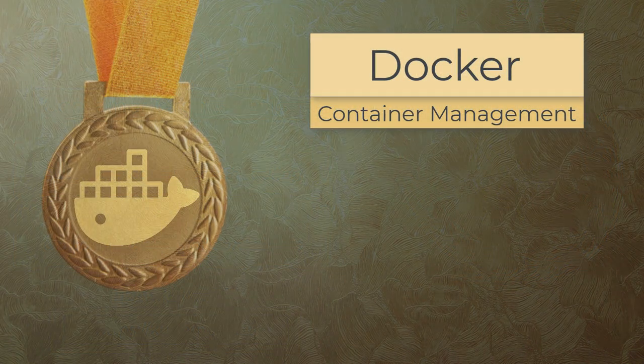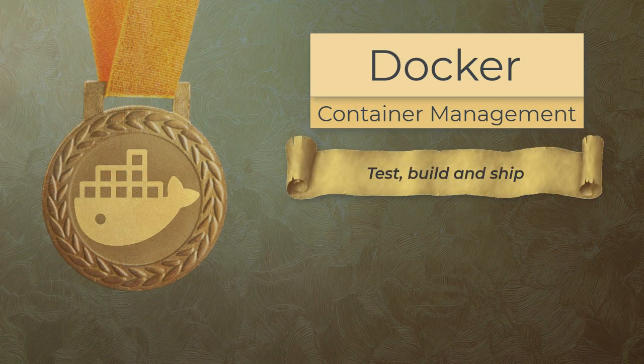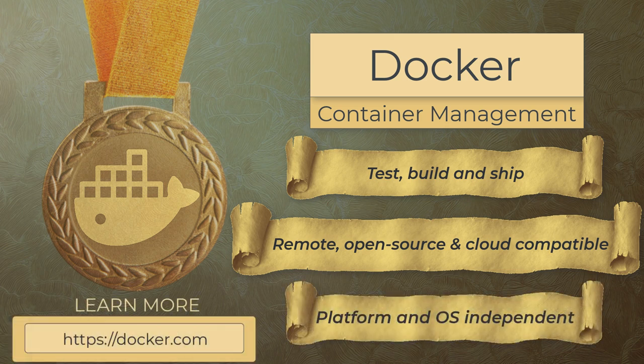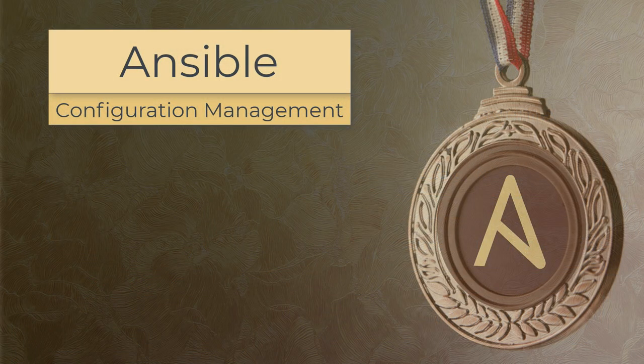For container management, Docker. Docker is the most popular container platform to build, test, and ship applications. It allows for remote development and automates application deployment. Docker is secure, open source, and compatible with cloud services while being platform and OS independent. Learn more at docker.com.